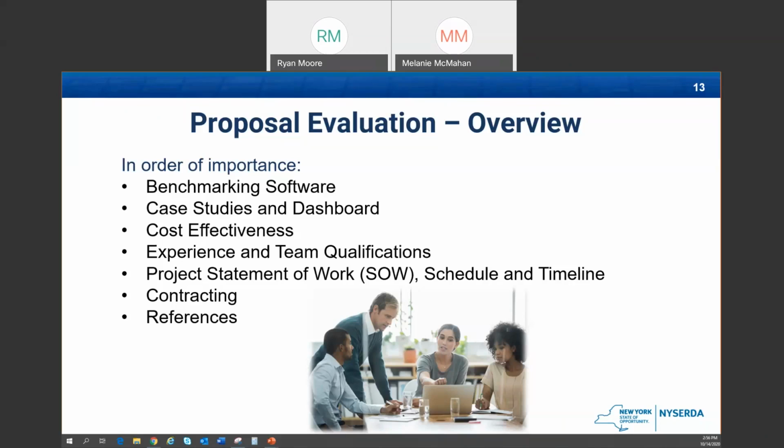Like I mentioned, this is past experience with your platform and the qualification of your team members. And then we'll be looking at the project statement of work, the schedule and the timeline, and if you're able to meet all the tasks and deliverables outlined in the statement of work, which is attachment E. And contracting, just for that, our preferred option is to hold a license for the software. But if that's not possible, we'd like to hear other options that you might suggest.